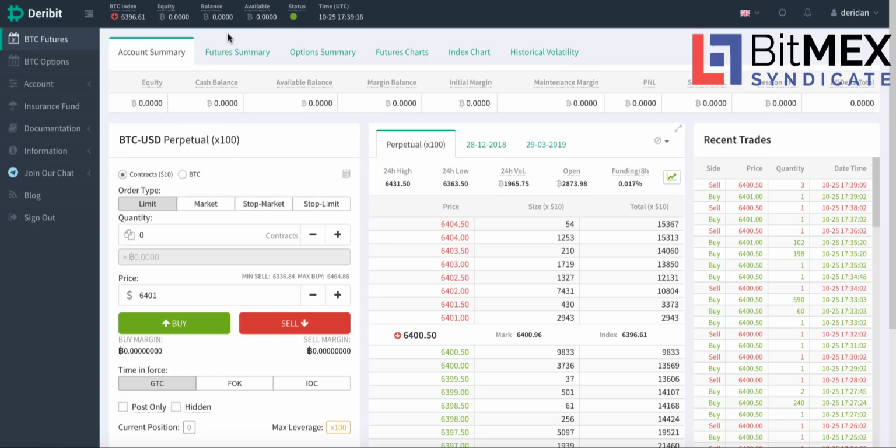So Deribit was opened in 2016. It's an online platform, as you can see. They specialize in futures and options on Bitcoin. That's what is very unique about Deribit, the options section on Bitcoin, and we'll go into that in just a moment. The name of the platform obviously comes from the words Deri, D-E-R-I, which comes from derivatives, and bit for Bitcoin. So the CEO is John Jansen, and they're based in the Netherlands.